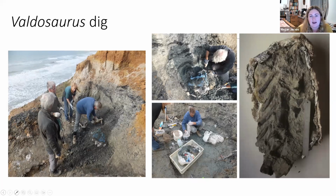What we're dealing with here is moving cliffs. The cliffs are pretty unstable. They're on the move all the time. We have the tide come in twice a day. So if you don't get to a dinosaur on time, if you don't catch it as soon as it's coming out of the cliff, it's going to be gone. Either other people have picked it up, or it would have been lost to the sea. This is what happened with Valdosaurus.